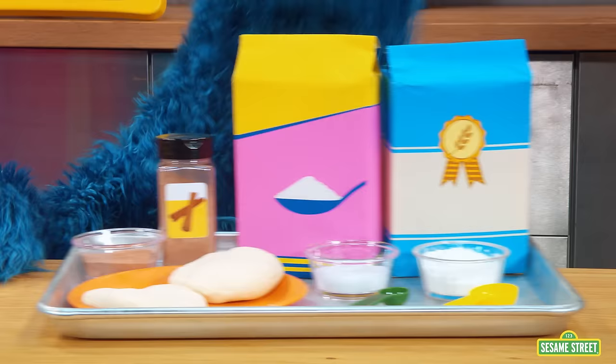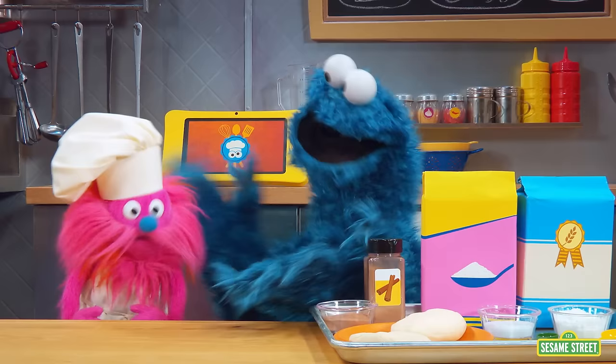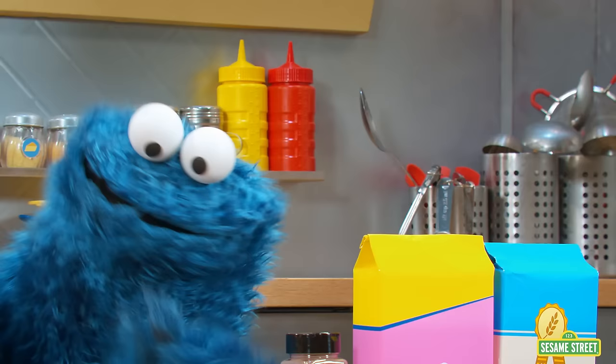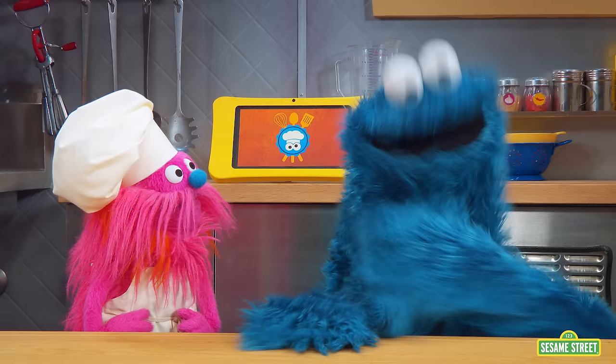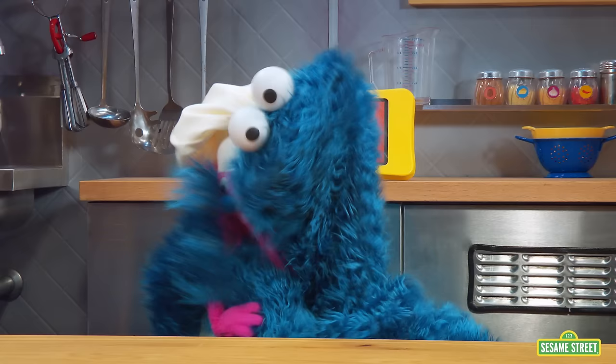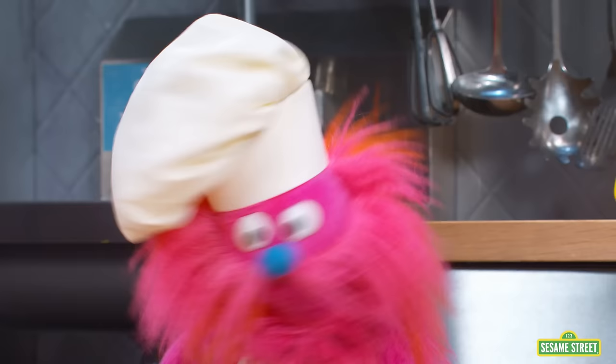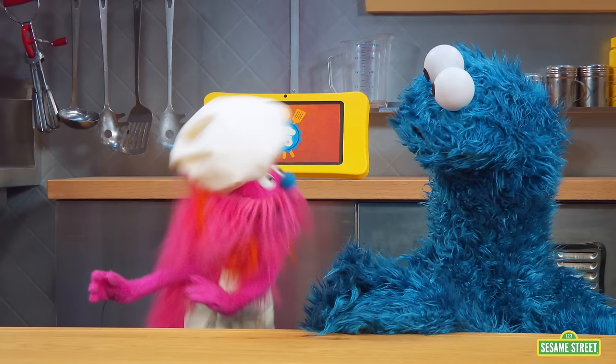Except for plums. Oh, me know. How about we make it without plums? Cookie Monster, we can't make plum pie without plums. Okay, me see, but me tummy ate the plums. Me said, tummy, please no eat plums. We need plums. But me tummy was so hungry. It's a hungry tummy. So me tummy ate plums and me sorry. Come on, I'm sure we can get more at the plum orchard. Okay, let's go.